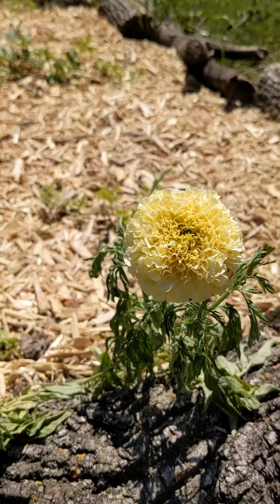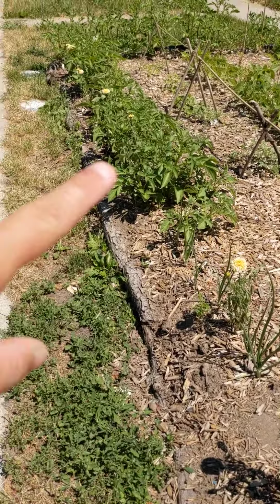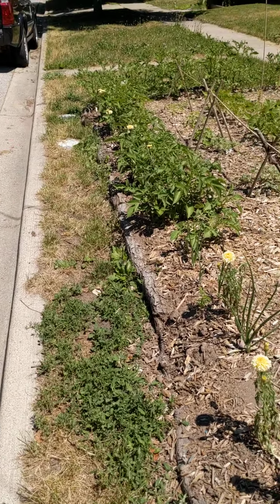Because I had so many volunteer potatoes, just to fill in the front, in the spaces, I put some of these marigolds, kind of carried them across the front. The garden is looking better. I was a little afraid. Here's the family garden. See it? My transplants were getting a little shell-shocked.